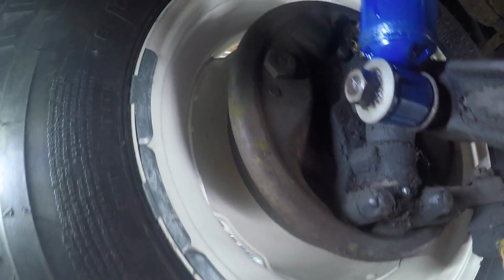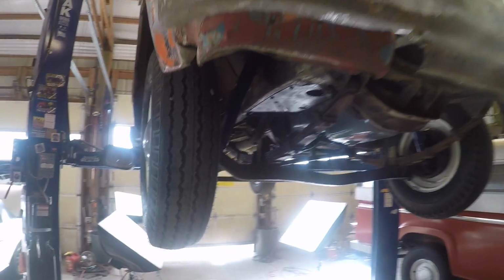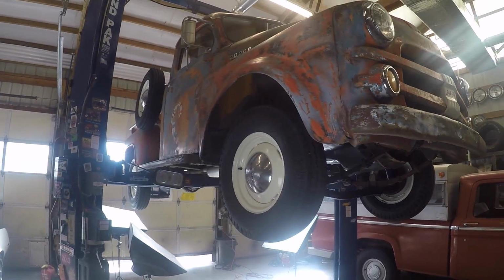Anyways, I'll just look at the brake here again. Yeah, it's only got one cylinder up there. I was talking about that in the back. But anyways, I hope that gives you a good perspective of the truck underneath.